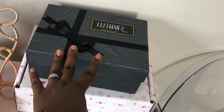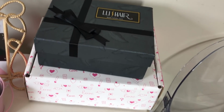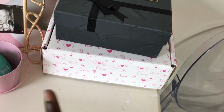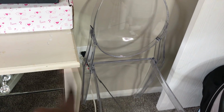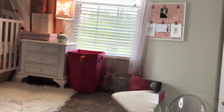This is an old box of a hair that was sent to me, but I like the box, so I kept it. This is something similar as well. I think it was a PR package. I like the package, so I kept that as well. And then there's just a little chair sitting right there next to the table. So that is what that side looks like.